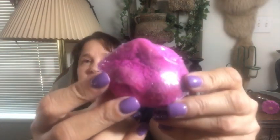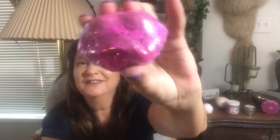Ooh, is this lips? Muah Shimmer Bath Bomb. Add entire bomb to warm water. I think this is lips. I'm not sure what way it goes, but a fun bath bomb.